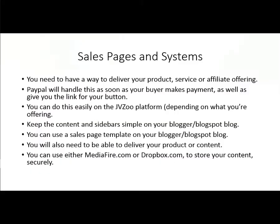Okay, so that is your simple sales system that you're going to want to have in place. You're going to want to make sure that you know what those things are going to be as you get started putting your method together.